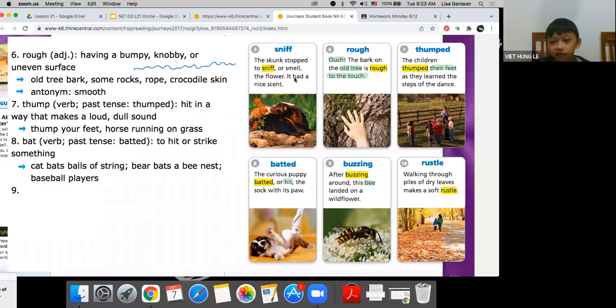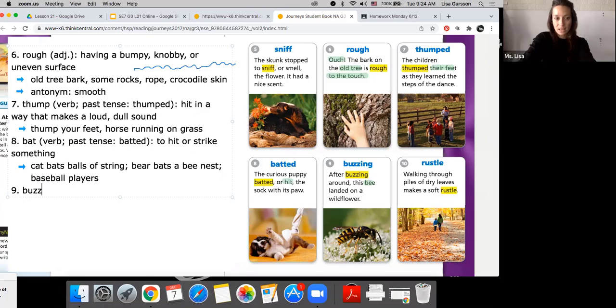We want a z sound. So everyone unmute, and I want all of us to be buzzing together. Thank you. Ronaldo, what's our base word in the word buzzing? Buzz. Good job. So we know this one is a verb. And then buzz is making a low humming sound.